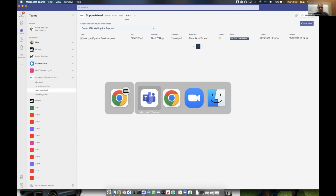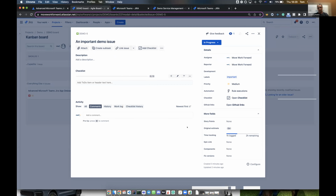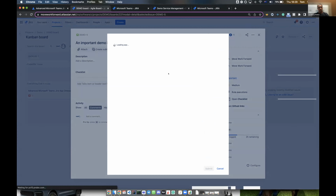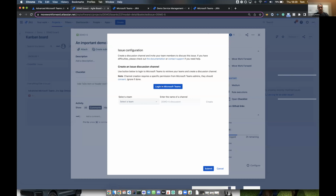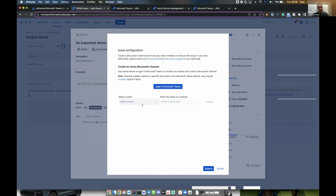And another quick demo, which is pretty interesting, is assume that you created an issue. It could be a support issue, or it could be an internal software issue, and you want to discuss it with the team. So you want to create a channel for this. You can go to an issue view and create that issue discussion channel in Microsoft Teams directly from here. Again, you need to log in into your Microsoft account, but normally it's pretty smooth.